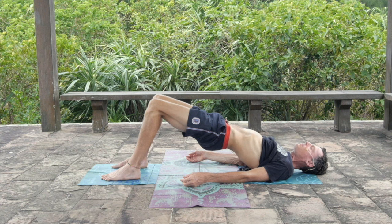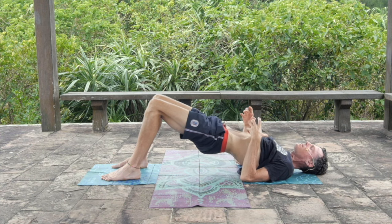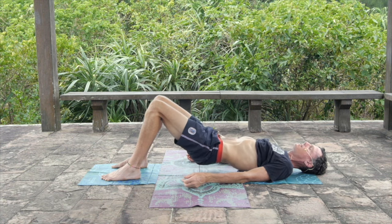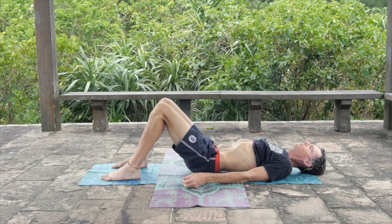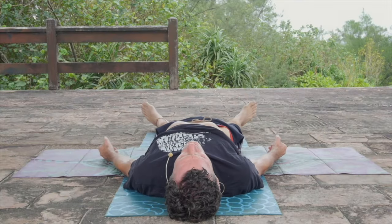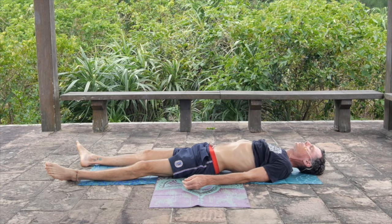Okay. Keep using your big toes, and we're still holding stability in the lower back and the pelvis. I'm coming down slowly, letting the pelvis touch, and then I'm straightening the legs. I'm relaxing. We're just going to relax for a couple breaths, not too long, because we're going to come into a more complicated position.